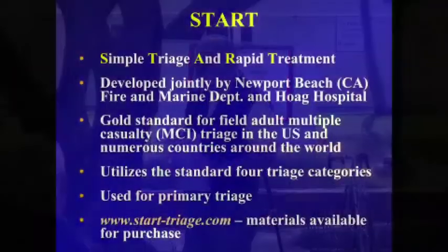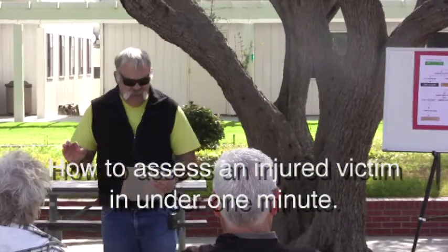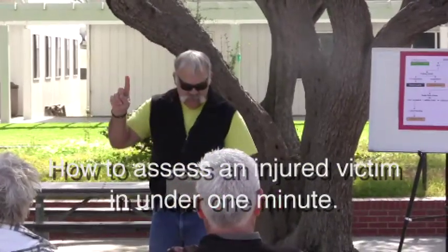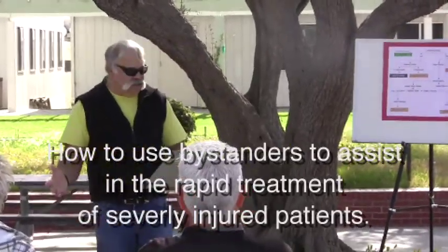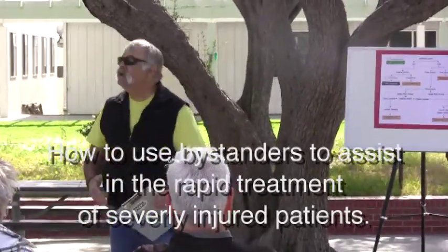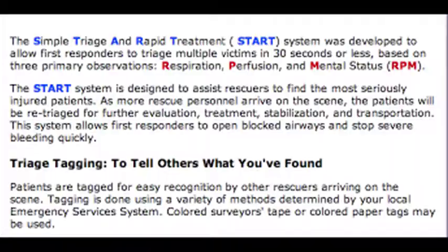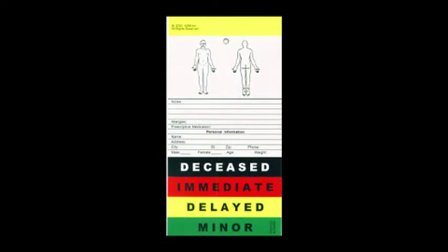START triage was developed by the Newport Beach Fire Department years and years ago as a means of being able to save lives. The key here is, number one, how to assess an injured victim in under 1 minute. Number two, how to use bystanders or people that aren't severely injured to assist in the rapid treatment of severely injured patients. How to use what's called RPM for START triage. And in the event that we have triage tags, you would understand what those mean.